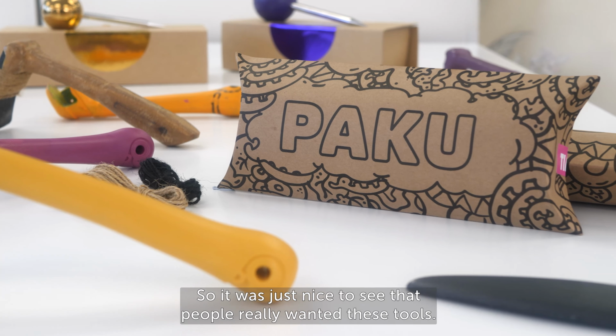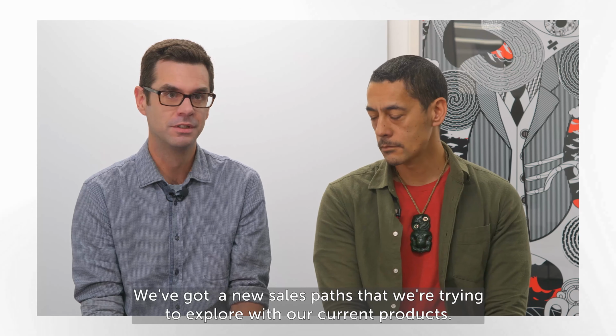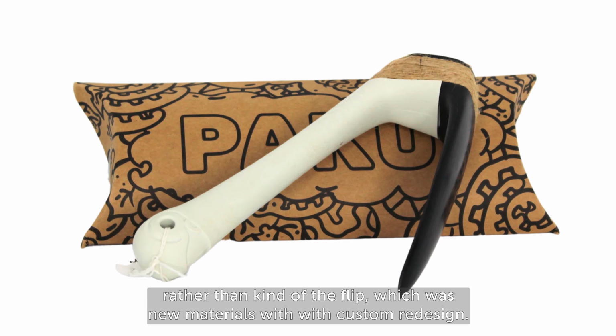Still going strong. Still make great sales. We've got new products in the works. We've got new sales paths that we're trying to explore with our current products. Not that we think our current tools are only for Tamariki, but we're looking at more adult-based tools, trying to use more high-tech processes but with more customary materials, rather than the flip, which was new materials with customary design.